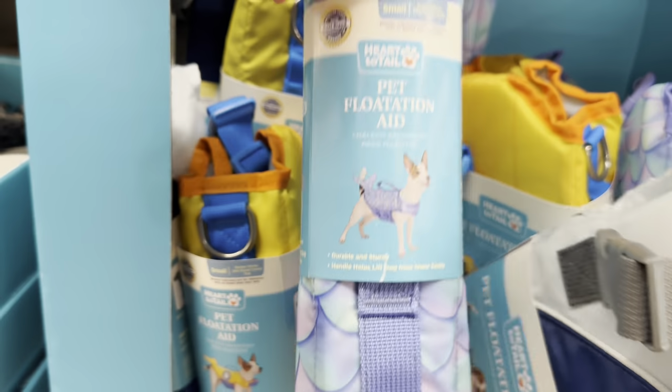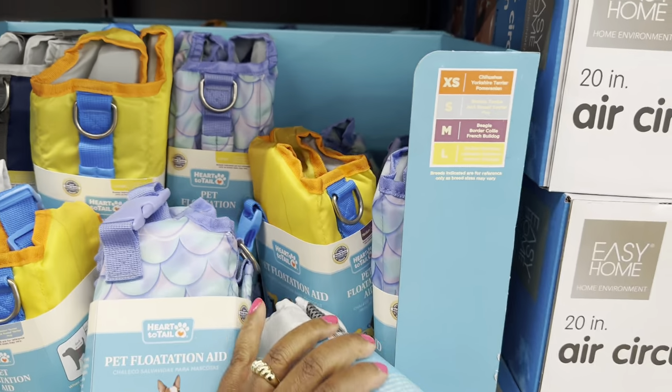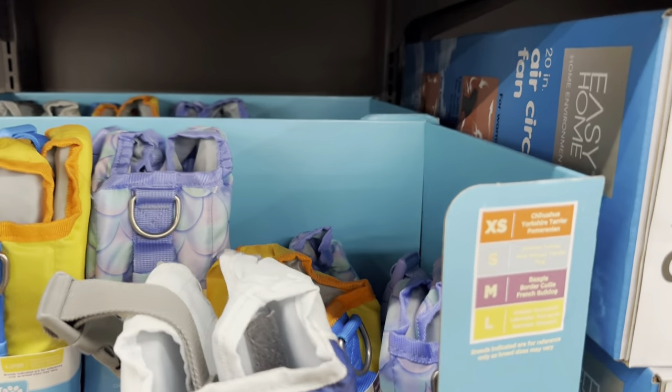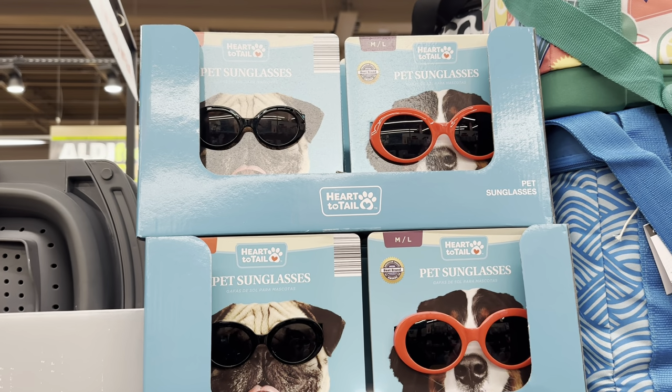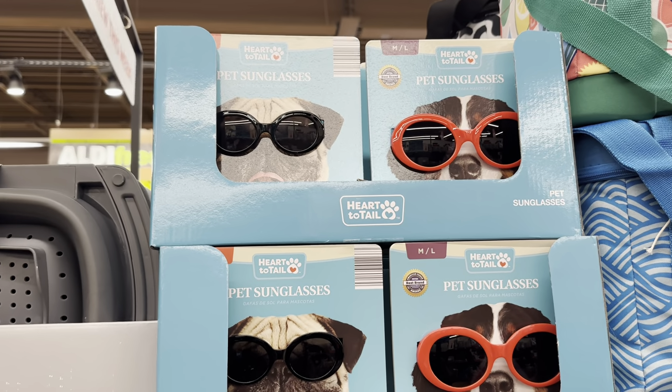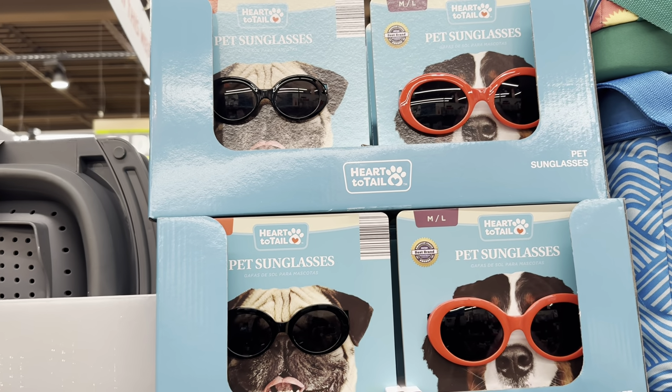Here, this is the pet flotation aid for $14.99. Oh my goodness. How about that? They come in extra small through large. Oh my goodness. Who is the coolest in town? Oh my. The pet sunglasses. They are $4.99. Oh my goodness. That is just too cute.